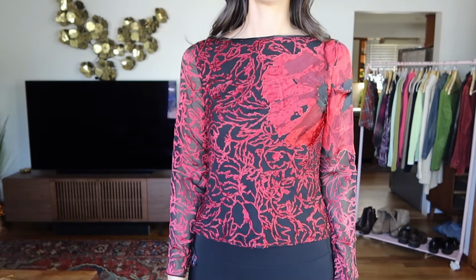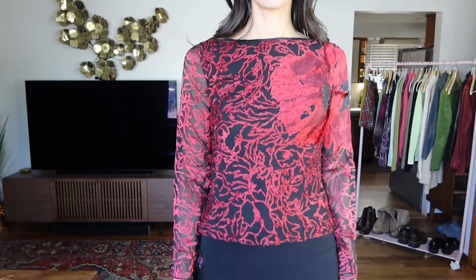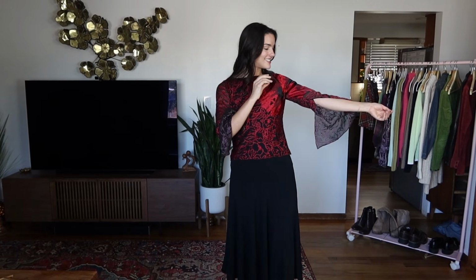I think it's absolutely stunning. It's from Adriana Papell. It's a silk blend, has this burnout floral print, and then throughout the entire top, it has beads everywhere. And it also has these beautiful bell sleeves with the slit. I think it's so romantic, and I paired it with that midi skirt that we found, and I could see Lorelai wearing this to dinner with her parents or on a date. I think it's very romantic and also a little sexy.